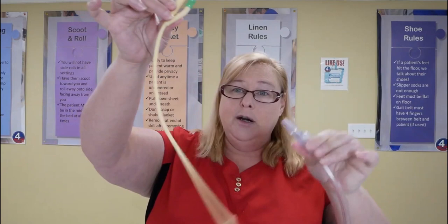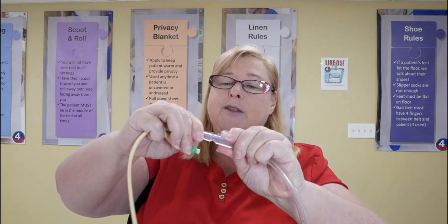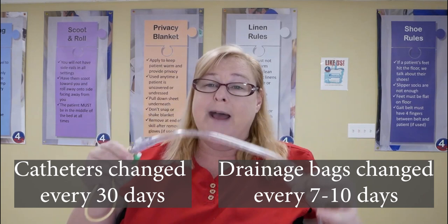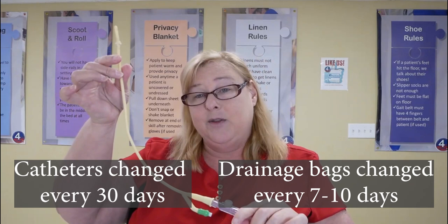Now, the reason that they're two pieces, okay? So remember, we have the catheter and we have the bag. They're two separate pieces. The nurse will put them together when she puts the catheter in. So when the nurse inserts the catheter, it'll already be attached to a bag. But the reason that we have them in two pieces is because catheters can stay in up to a month, 30 days. Drainage bags have to be changed about once a week. Because this can stay in 30 days, but this has to be changed every week, they have to be two separate pieces.